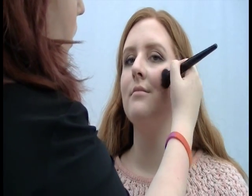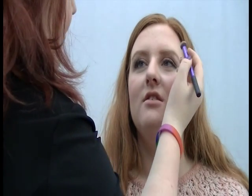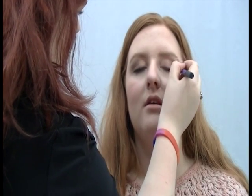I'm now going to take the Natural Collection blush in the shade Peach Melba. And this is just a really nice pinky peach colour. I'm just going to put this on the apples of the cheeks. Just turn to me a little bit. Run the bronzer just in the crease as well. I forgot to do that. It makes the bronzer and the blush look more together, I think, when you do this. It doesn't really do much to the eye makeup, but it just looks better, I think.